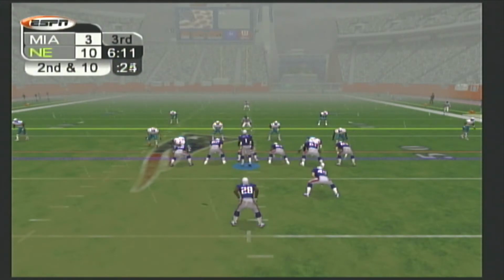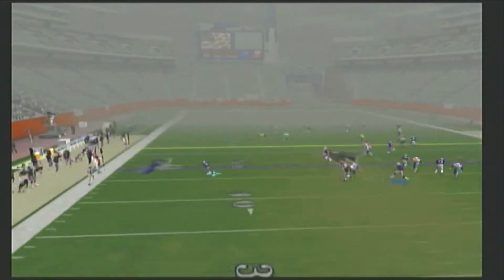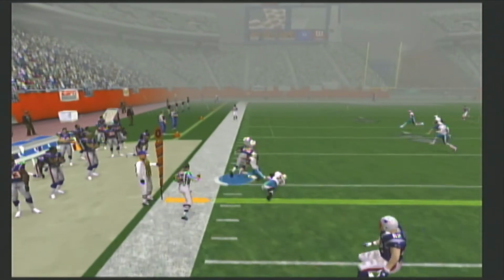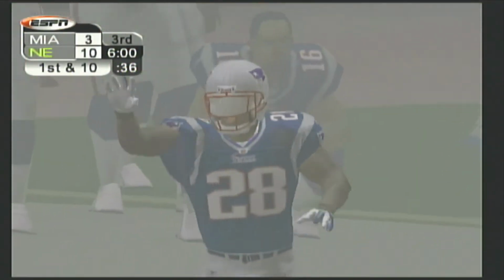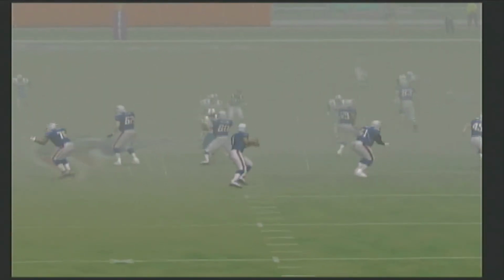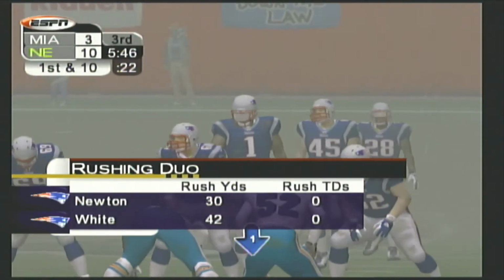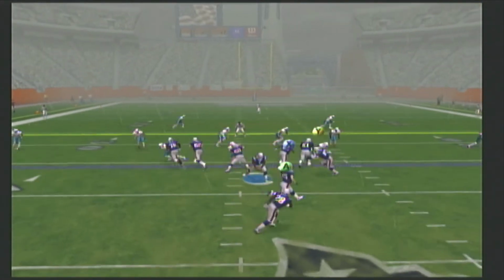Newton knows how to... White catches it in the flat and tries to get free. Headed down at the 35. It will be first down. White shows a lot of style on this play, especially after he made the catch. A nice move there. You won't see him running a post route, but you will see him make plays off those shorter catches. First down with the tight end, White.